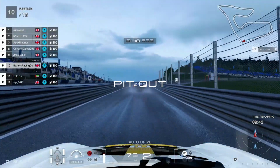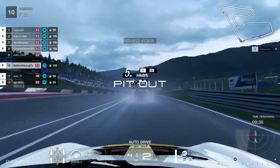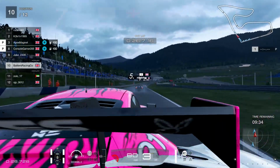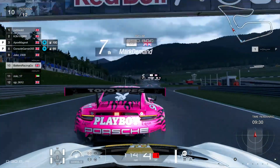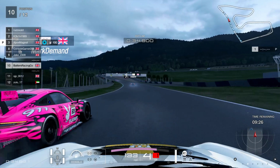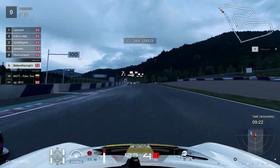So today you join us for round 11 of the Midway Racing League Group 3 series here at a very wet Red Bull Ring. And it's not just in the wet, it's in the wet with the grip reduction level set to real. So it is proper wet, very slippery conditions, skating around like an ice rink today.